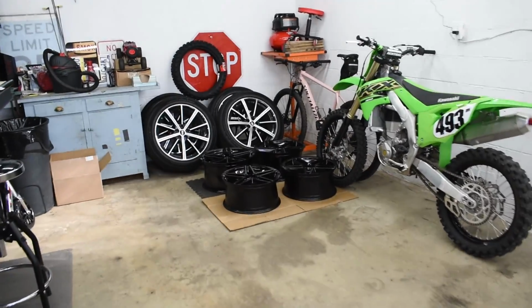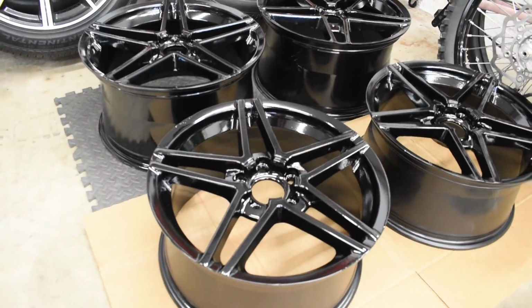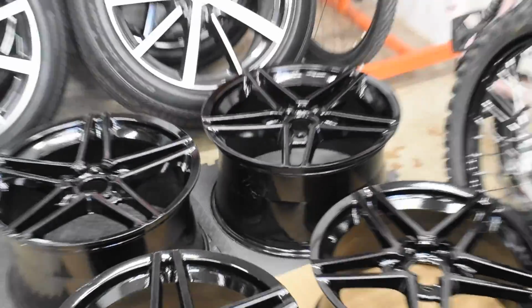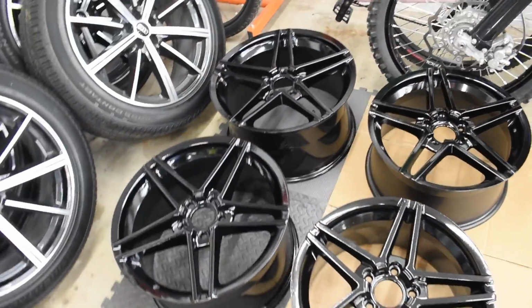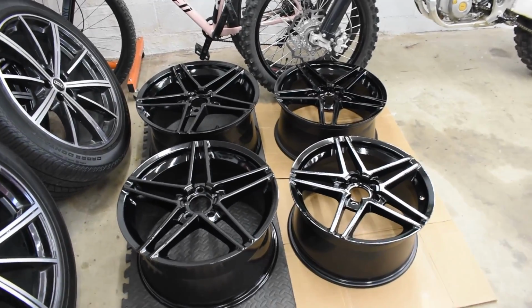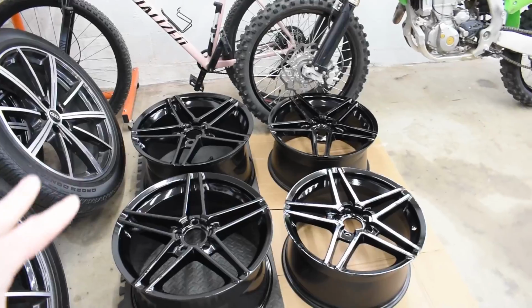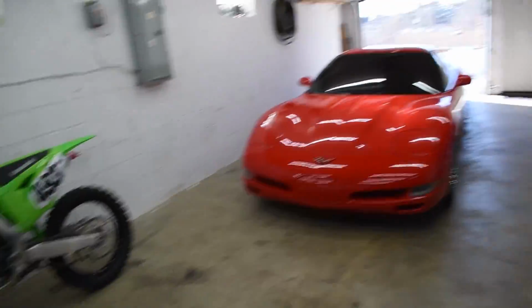Now, either way, I do want to keep you guys up to date. I did get my wheels back from powder coat, the Z06 C6 replica wheels, and they look fantastic. They look so good, and I hate to say this, but I am the one slacking here because I never ordered tires for these wheels yet. So now that I have them sitting here, I've got to order tires so I can get them on the car.